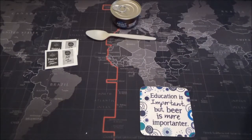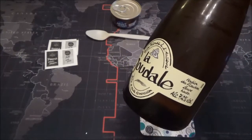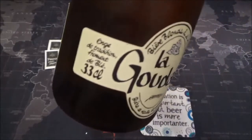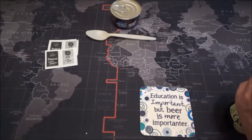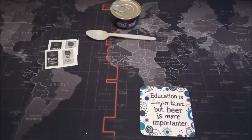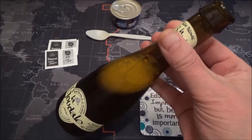Here we have La Goudale, 7.2%, traditional French beer. Good job I didn't forget that, eh? You've properly spoilt me today. Yeah, this is a blonde one, I believe. Oh yeah, that's gorgeous.